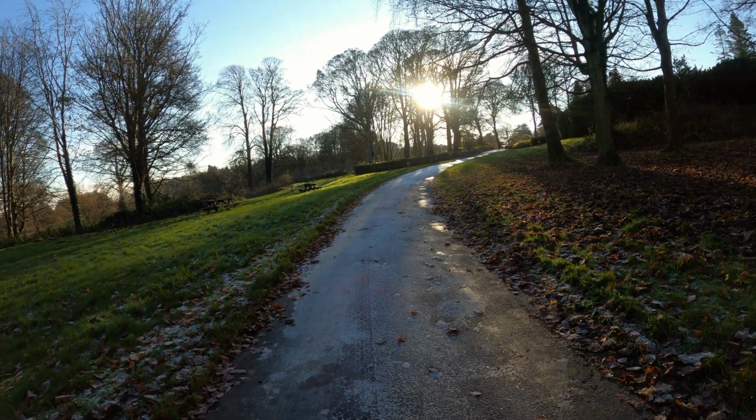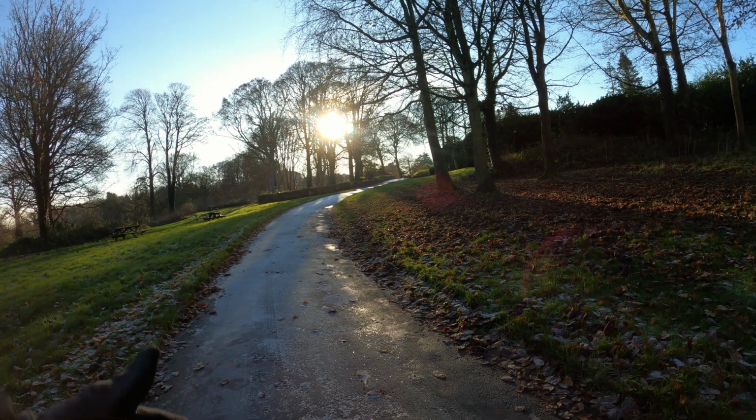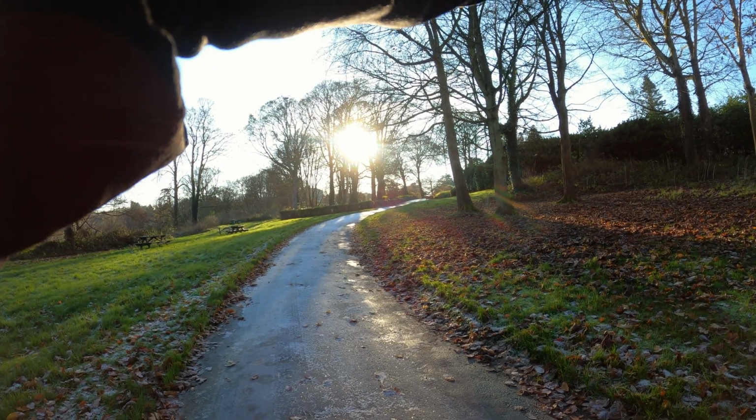Okay, sun shining directly at me. Might be able to get something here with the path all frosted. It's a nice shine from the sun off the ice. These are a little bit tricky, but it might look cool.